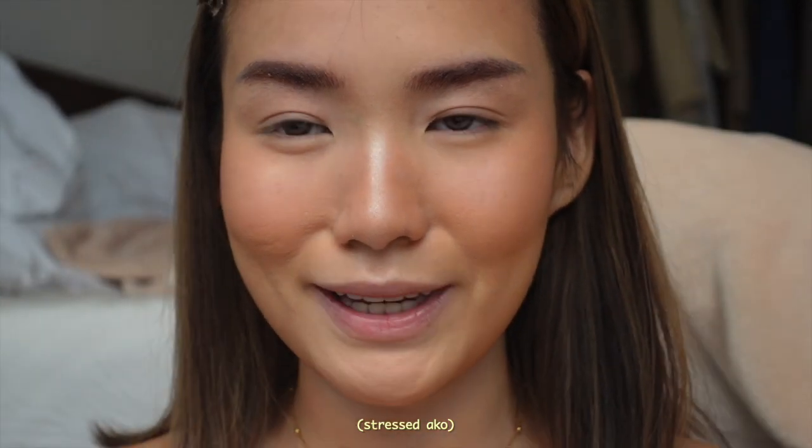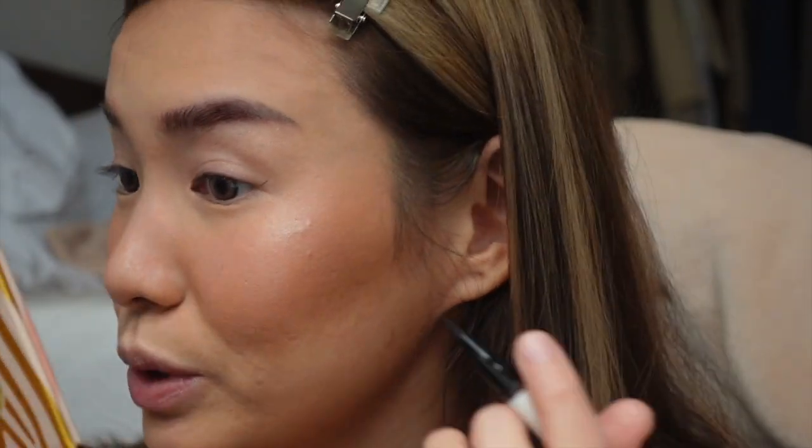That's what we are about. Tama ba? Tama English ko. Basa yun yung basa. We're all about that. Okay. We are all about that daily look. Wait, no. I'm stressed. By the way, one tip, don't breathe when you are doing your eyeliner.